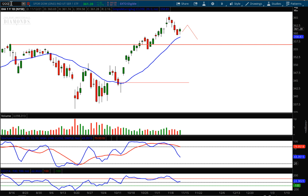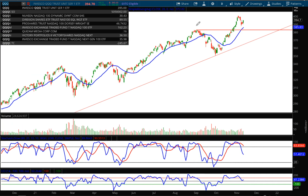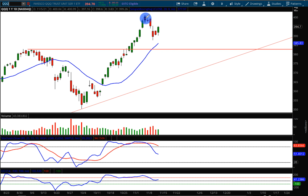Now with the Qs, if you recall, I had the report go out right here on that red candle, and I pointed out this long succession of green known as a stale green light.